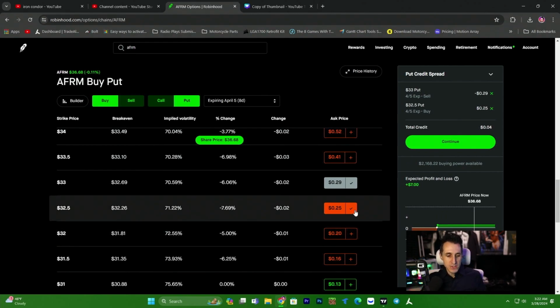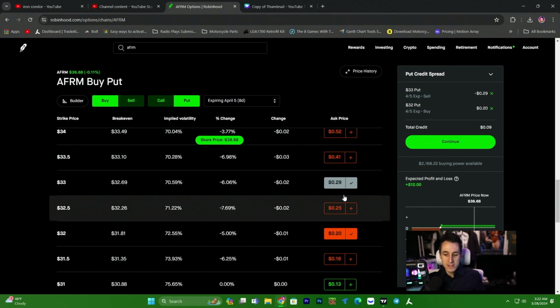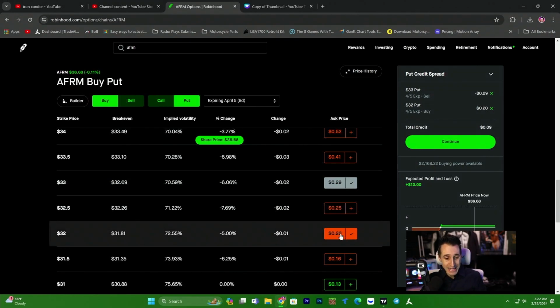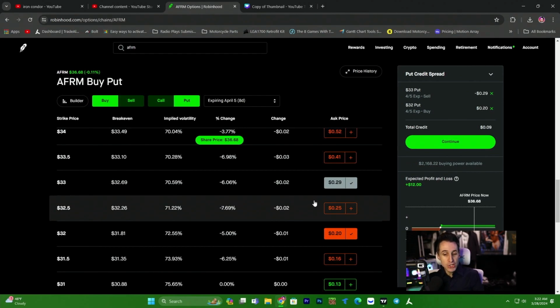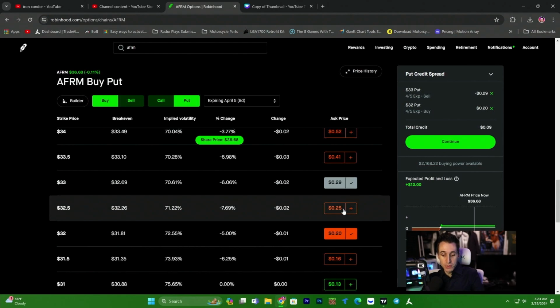Well, watch what happens if we go to a $100 spread. Now the break-even price is 5 cents lower because we're making $12 now instead of 7. And the reason is we're collecting $29 by selling the $33 put, but we're buying the $32 put to hedge the position, which is $20. So you can see there's only a $9 difference between the two. The further we go down, the cheaper the hedged position or the purchased put is, meaning we make more money and our break even is lower.